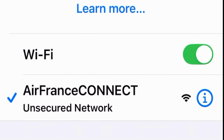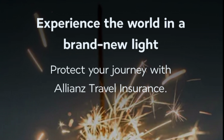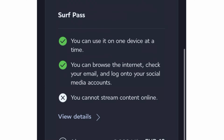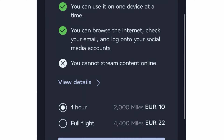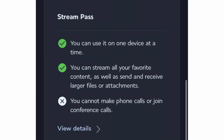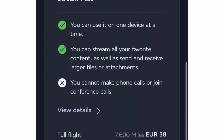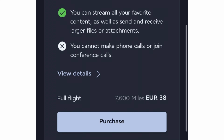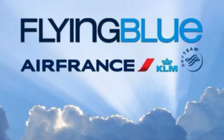When it comes to Wi-Fi, there are 3 packages to choose from. If you're not a Flying Blue member, I recommend joining, as you'll get air miles and other benefits. If you're looking to send just text-only messages without photos or videos, one of the 3 options allows you to do that with the free messaging service. Air France are also launching an ultra-high-speed Wi-Fi designed to give you a ground-like experience.